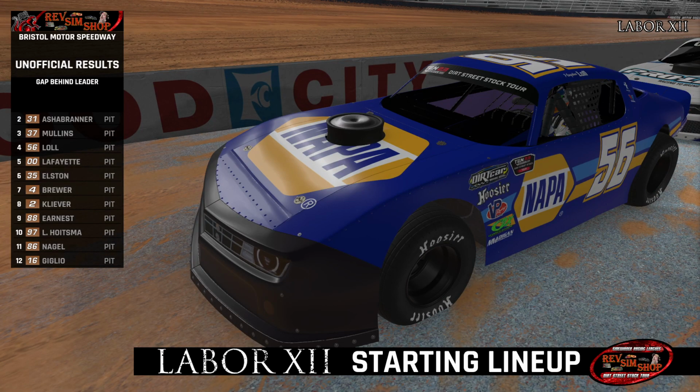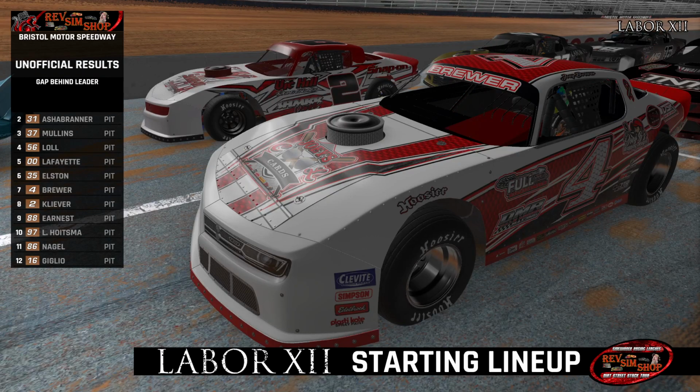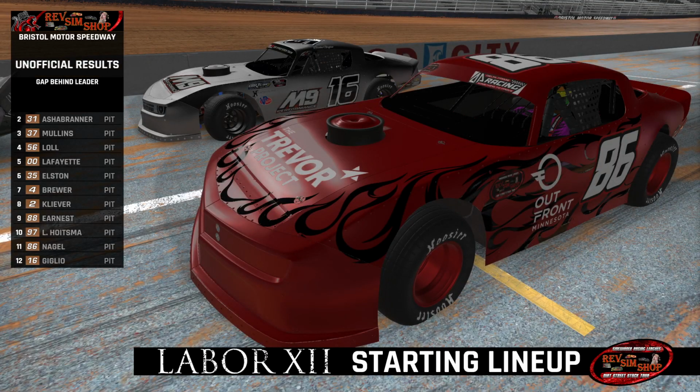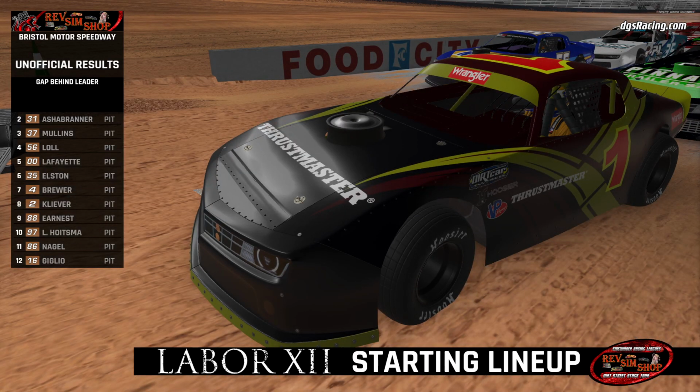Hayden Lowell will roll off third. Nathan Lafayette in fourth. Scott Elston fifth. Joey Brewer rolls off sixth. Cody Cleaver will start seventh. Cody Ernest in eighth. Lucas Weissman ninth. Damon Nagel tenth. And Blake Giglio will round out the 11-car field. Blake has 10 cars to get by to see if he can go as a double feature winner here tonight.